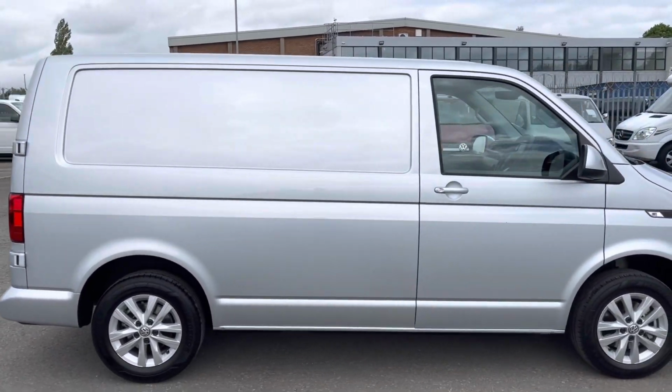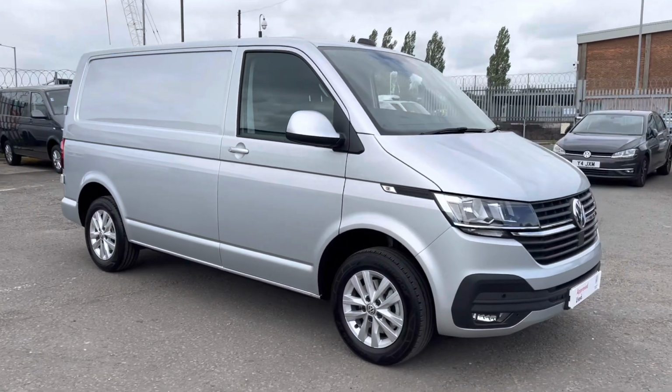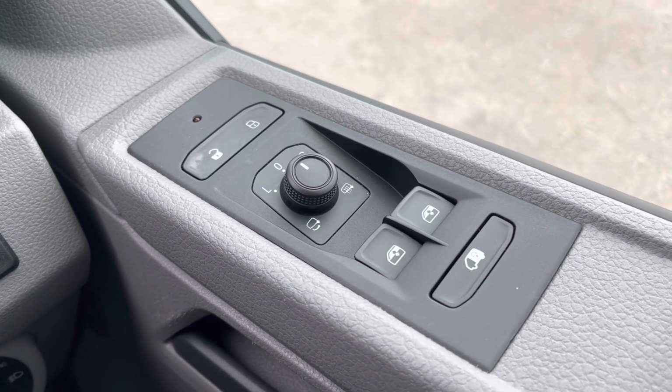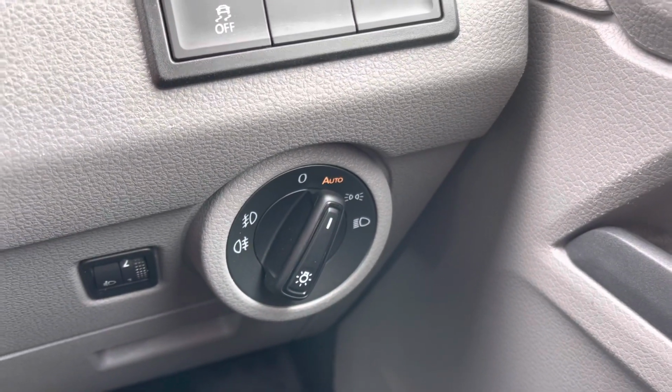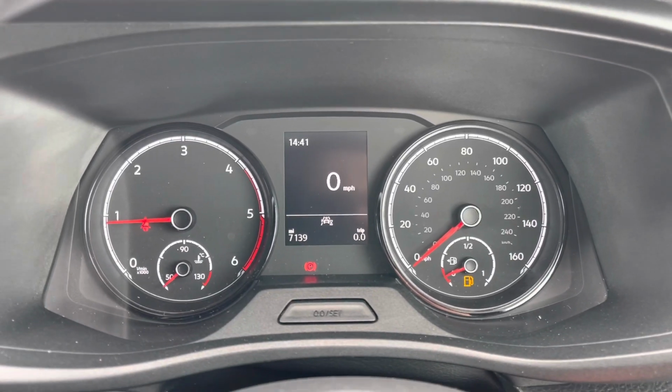And we're going to head into the driver's side and take a quick look in there. So we're now in the driver's seat, and as you can see, you've got your controls for your heated and folding wing mirrors. Just down there, you've got your headlight switch, you can set that to automatic. And as you can see, this vehicle's done 7,139 miles.